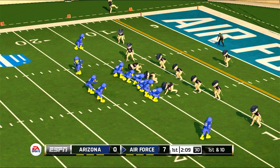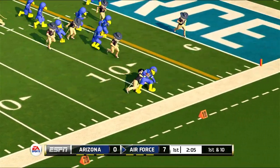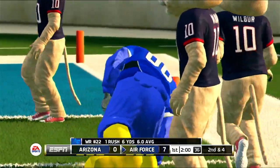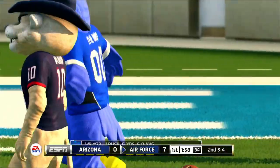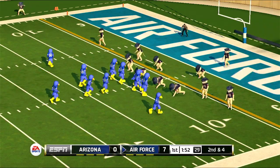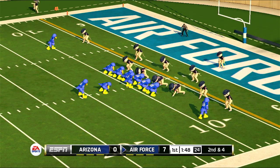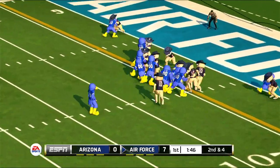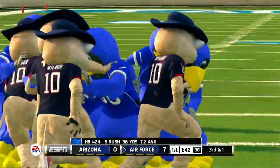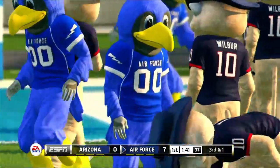Here we go. Grabs a pitch, looking for the corner. Nice run there as they work the outside. So it's second down now, and they need about 4 yards to pick up the first. Right around the 6-yard line. The back gets 3 on the carry. There's a pretty good play here by the junior safety stepping up and making a good tackle on the ball carrier.